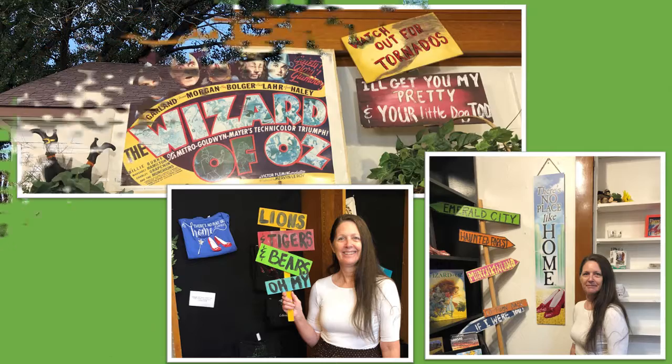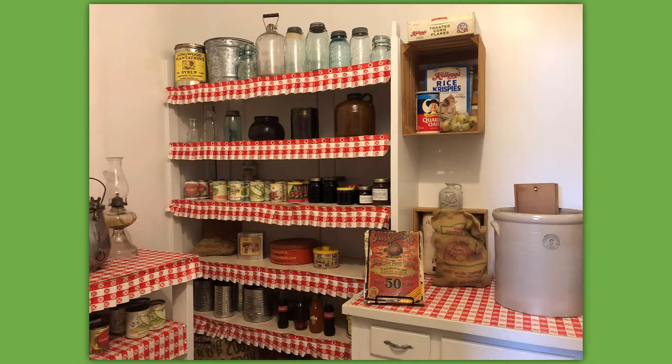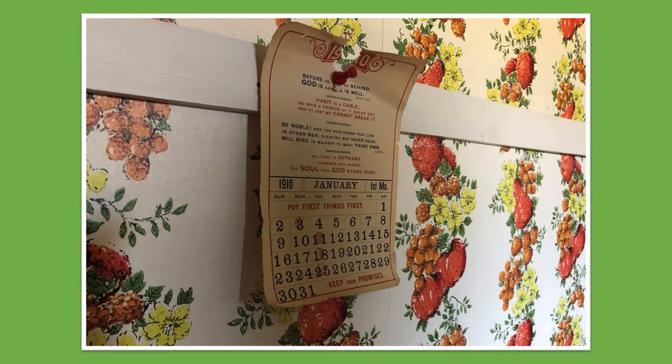Our guide was a very nice 23-year-old young lady, and she took us in to Dorothy's house. This home was originally built in 1907 and has been decorated to look like Dorothy's house. We took a picture of this calendar, January 1910, and noticed the wallpaper. I bet many of us have seen wallpaper similar to this in our grandmother's or great-grandmother's homes. What was interesting about this calendar is look what it says. Before us, and behind, God is, and all is well.